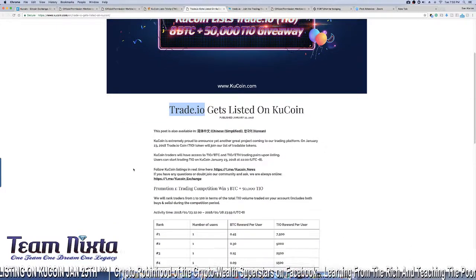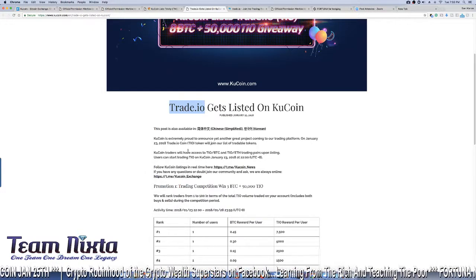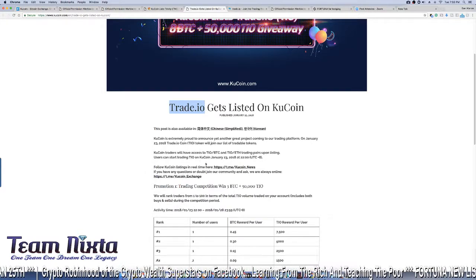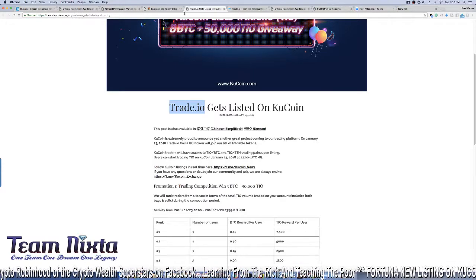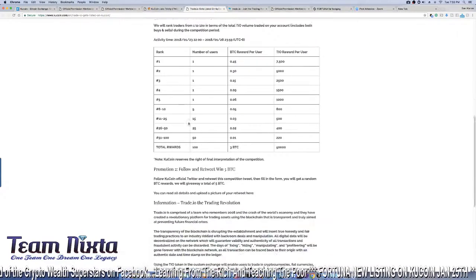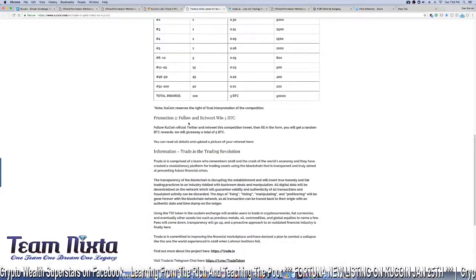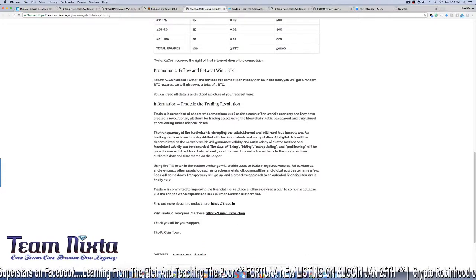Trade.io is coming on, or it already hit on the 23rd. So if you missed out, you can go to KuCoin. It's already there, Trade.io, and it's at a good price. Let's see if they show what it was in the ICO. It doesn't say on this one anyway.